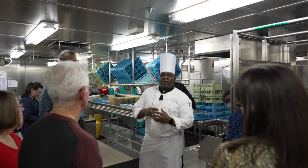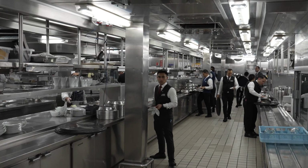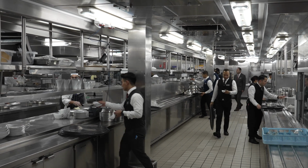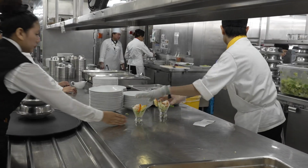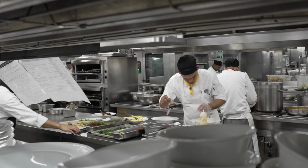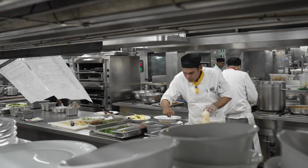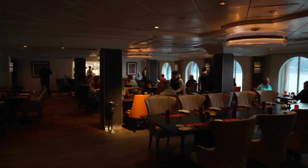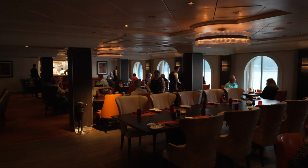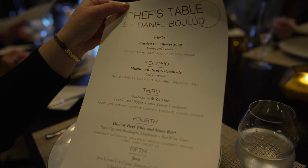We met 2 other couples on our cruise, and they invited us to do the chef's table with them. The chef's table isn't just a meal, it's an entire experience that begins with a tour of the kitchens, where we can see staff working hard to put all these beautiful dishes that we're going to eat together. The chef's table is limited to just 10 guests. We get a menu outlining each of the 5 courses.